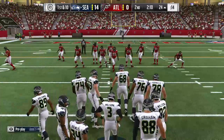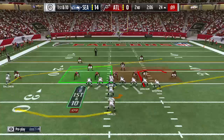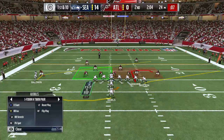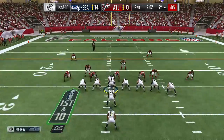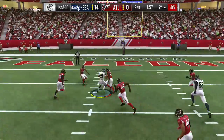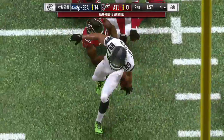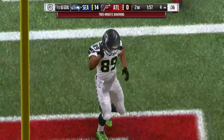And the 2-minute warning lurking. This will probably be the last play before we hit it. Yeah, they want to get themselves in position to score in this last shot before the clock hits. They come out here in the eye. Now it's Wilson. Baldwin with it over the middle. And they do get him down, but not before he reaches the 4-yard line.